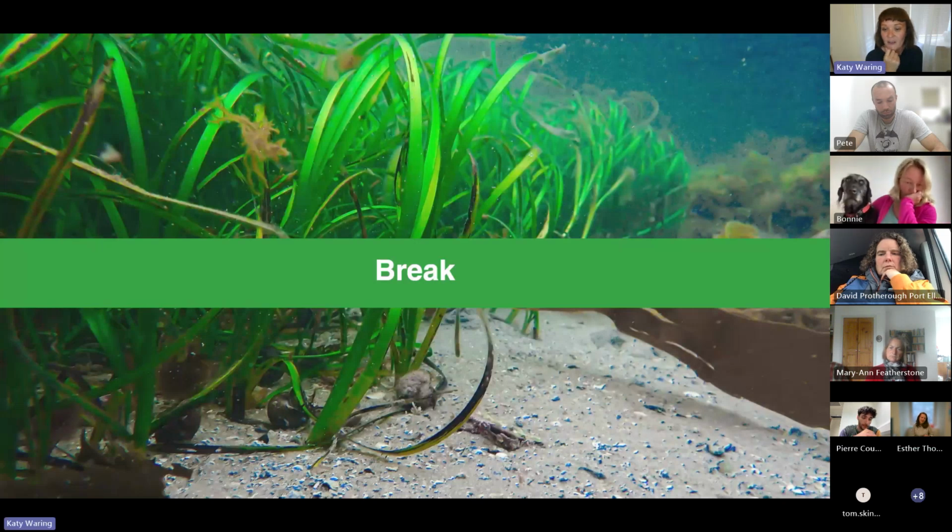We do work with a lot of groups. We help facilitate further research. So I'm up in Orkney, and Esther's part of a PhD looking at the mosaics, aren't you? With Heriot-Watt up there, between these different ecosystems. She's a supervisor on that. So there is crossover.